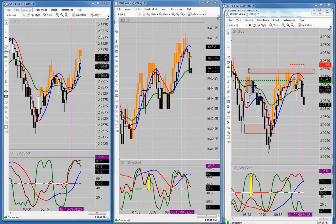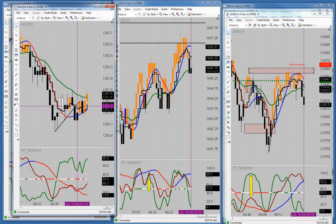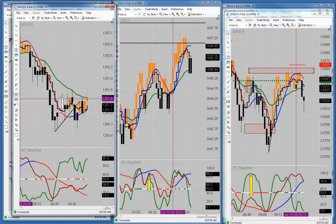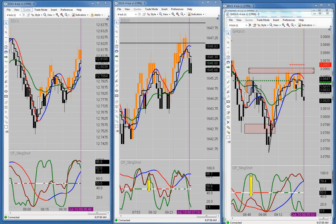I'm just looking at the gold. You had to be on your game right there to grab that one. All right, it was right there on that down close. I missed it.